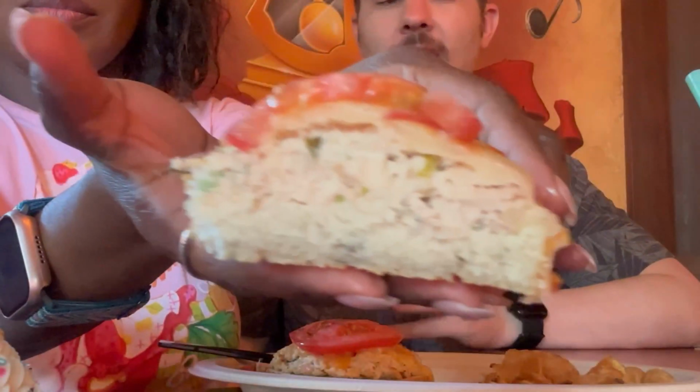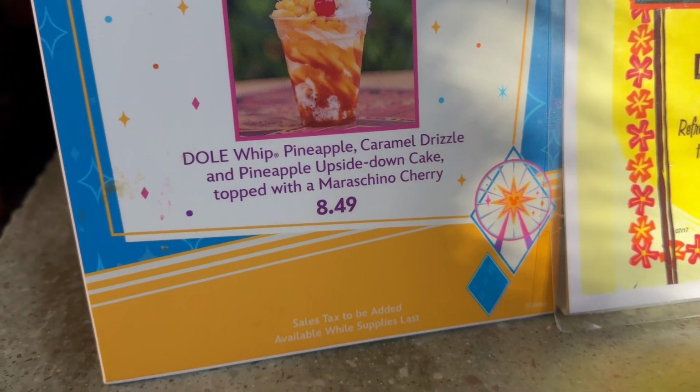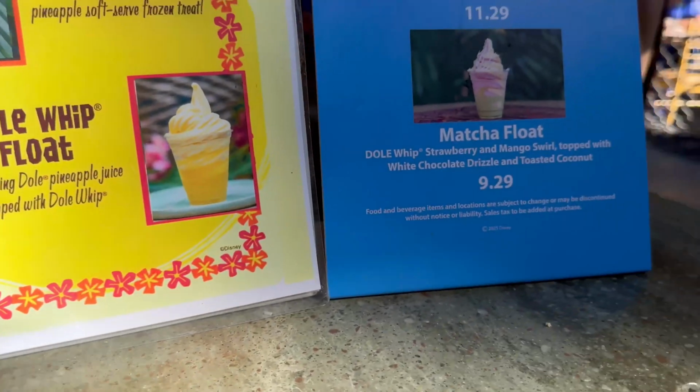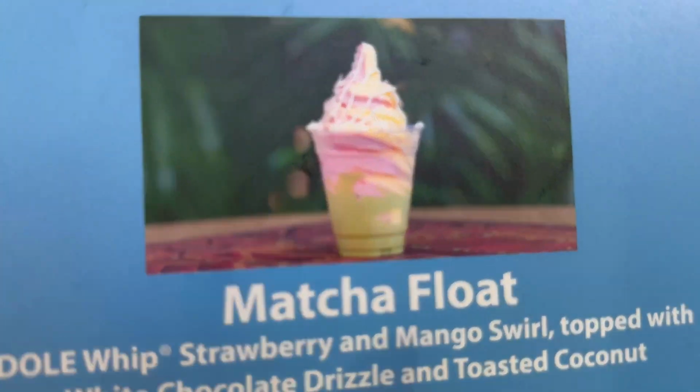It makes it both less dry and less spicy. So if you have those same two issues with it, ranch solves both. So we still wanted dessert, and it was still super hot out, so we swung by the Tropical Hideaway to get some of their Dole Whip confections. So the minute I saw they had a matcha float, you know I was on top of that.